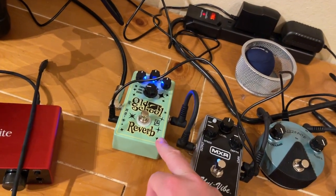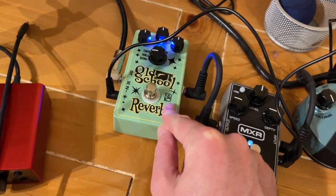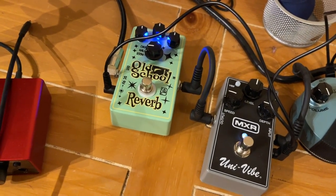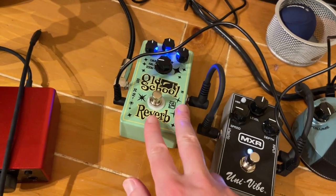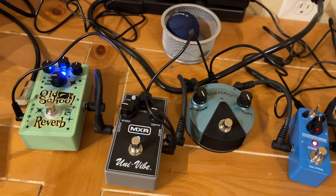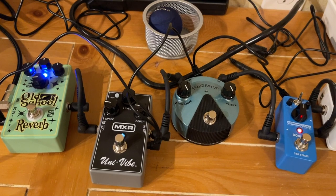I'm getting a Chorus. This company is called, I don't know how you pronounce it, if it's like Celine or, so I'm just gonna say Celine. I guess that's how you say it. C-A-L-I-N-E. And the pedals are really cool. They have this retro look to them and they sound great, by the way. Maybe I'll do a quick demo here in a minute, depending on what I want to do here. It's kind of late. It's like past 11 o'clock.